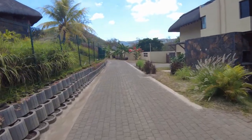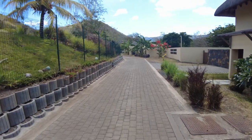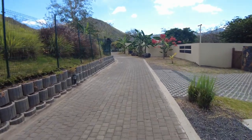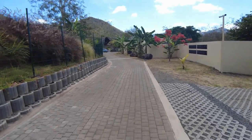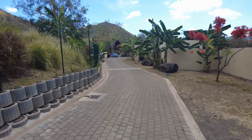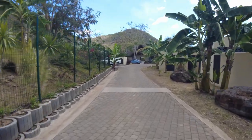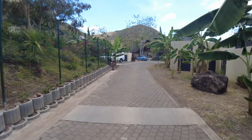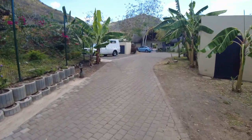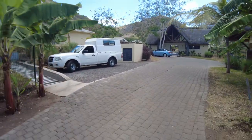So we're gonna walk down here. We're heading towards the common area, and then there's guest parking for visitors. Okay, so there is visitors parking here. Here's visitors parking bays if you have visitors coming along too.